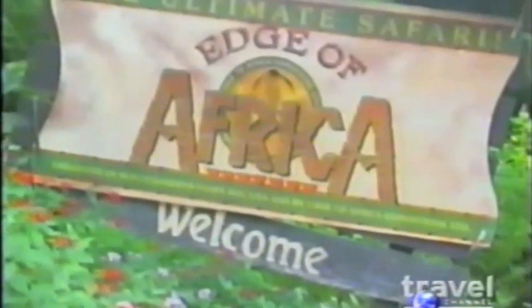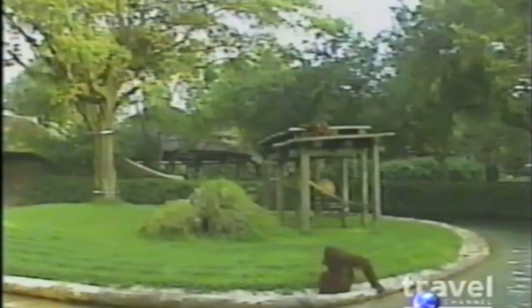It's time to move on to the Edge of Africa, a series of naturalistic habitats that puts you face to face with some of Africa's fiercest beasts. Trekkers set out from an encampment-style welcome center and are soon face to face with everything from sharp-clawed lions to razor-toothed Nile crocs.